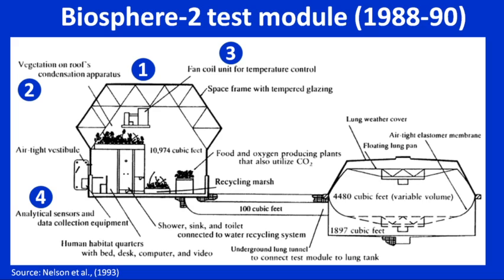Then next arrangement was setting up analytical sensors and data collection equipments. So different type of data was regularly monitored, such as humidity, temperature, flow of wind, then change in temperature from day to night. So like this, many other information was collected using these analytical sensors throughout the experiment.